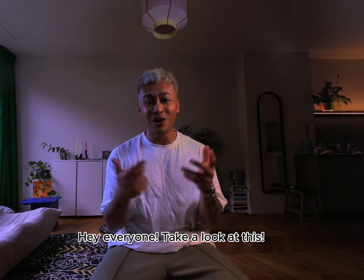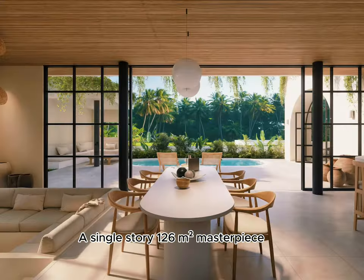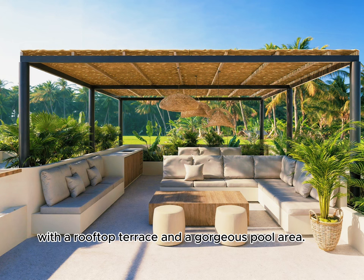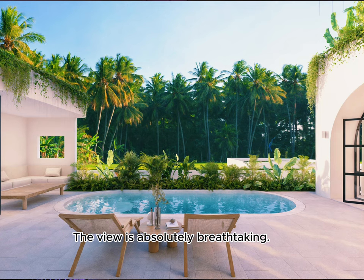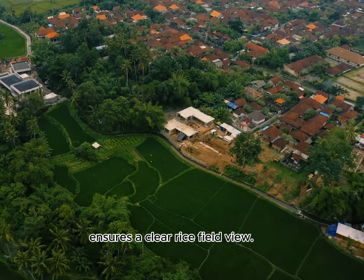Hey everyone, take a look at this. This is how the villa is going to look. A single story, 126 square meters, masterpiece with a rooftop terrace and a gorgeous pool area. The view is absolutely breathtaking, with a neighboring green zone ensuring a clear, pristine view.